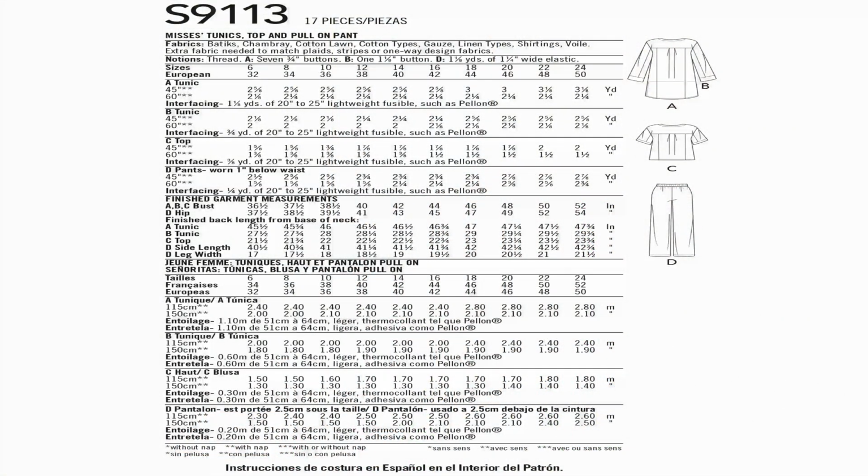So with that being said, when I get around to this pattern, I would sew view C on the pattern. And then there are also pants on the pattern that the model has on, which is view D. So I would sew that C-D combo. The fabric you can use is pretty much any type of woven fabric of your choosing. Just be sure that you know that you will need buttons. For view A, you need 7 3/4 inch buttons. View B, you need 1 1/8 inch buttons. And then for D, of course, you're going to need elastic, because these are elastic style pants. But this is Simplicity 9113.